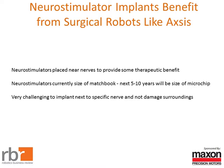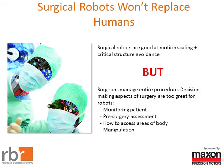How do you place this small microstimulator next to a very specific nerve and not damage anything that's around that nerve? Nerves are commonly bundled with other sensitive nerves and with arteries and other blood vessels. If we had the advantage of robotics to help deliver this next generation of neurostimulator technology, so benefits like motion scaling and tremor reduction and ideally image guidance, I think that opens up a new range of therapies that's not possible today.